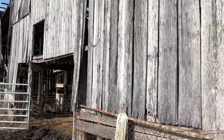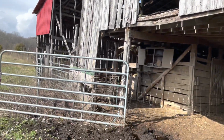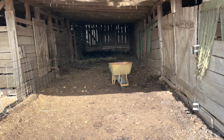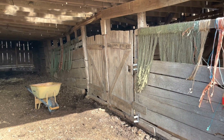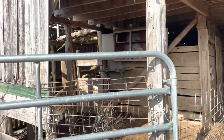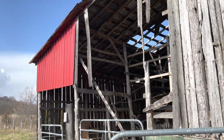All right, so, yeah. I mean, you can see some of this has like a cool patina on it, and I'm gonna try to save some just for decorative purposes. But structurally it's shot. Here's my wheelbarrow. This is where I dig out manure for the garden. And some of these stall doors are really cool that I want to save too. Maybe put them in the garden or in a house or in a barn someday. But yeah, I mean, this barn is in rough shape.